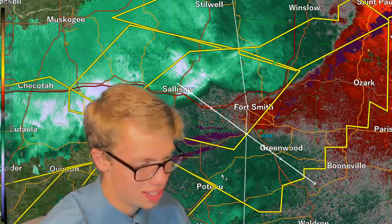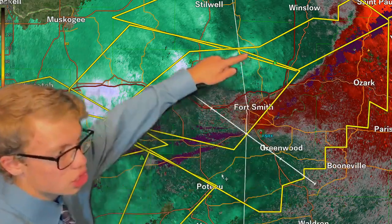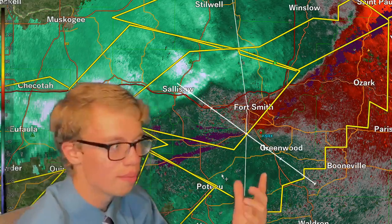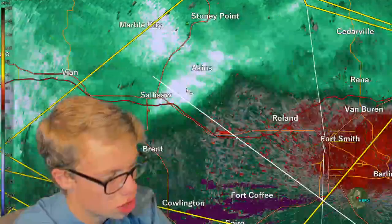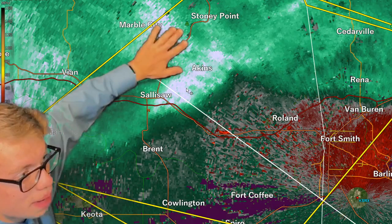So I'm watching this whole line. As you can see, this is a mature line trying to do a billion things at once. But it looks like the strongest core wins. We got this leading edge going through Alma right now, and it's showing around 40 miles per hour winds. But the strongest core is actually going through just to the north. It's going to go through Atkins, Sallisaw, and it's about to make its way through. Looks like we just lost a little bit of signal there. And it's going to be going through the Fort Smith area as well.